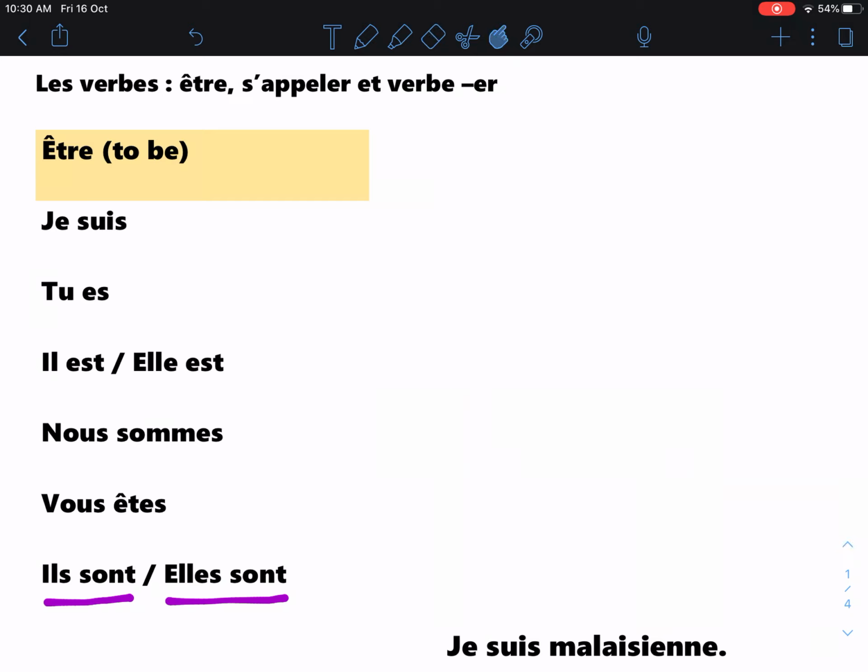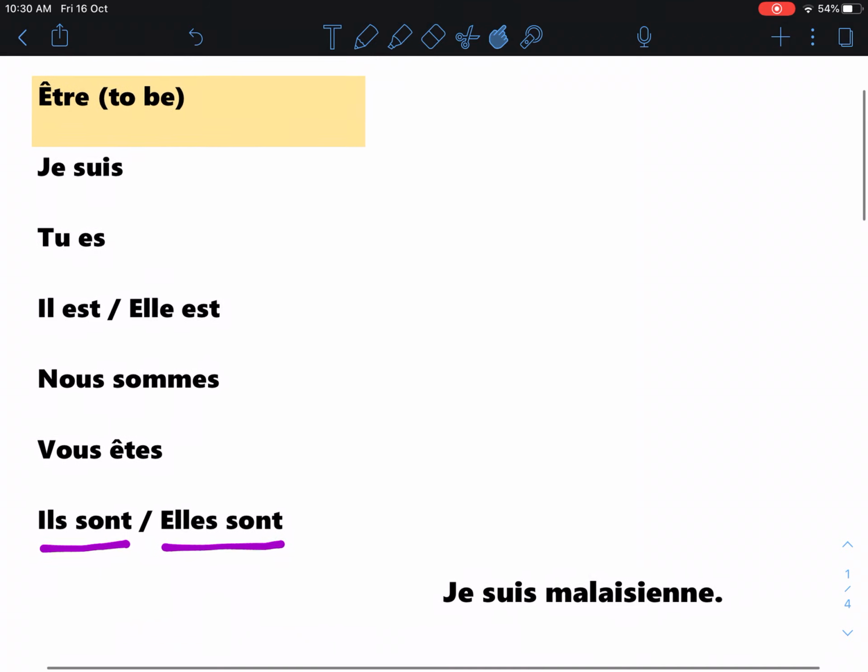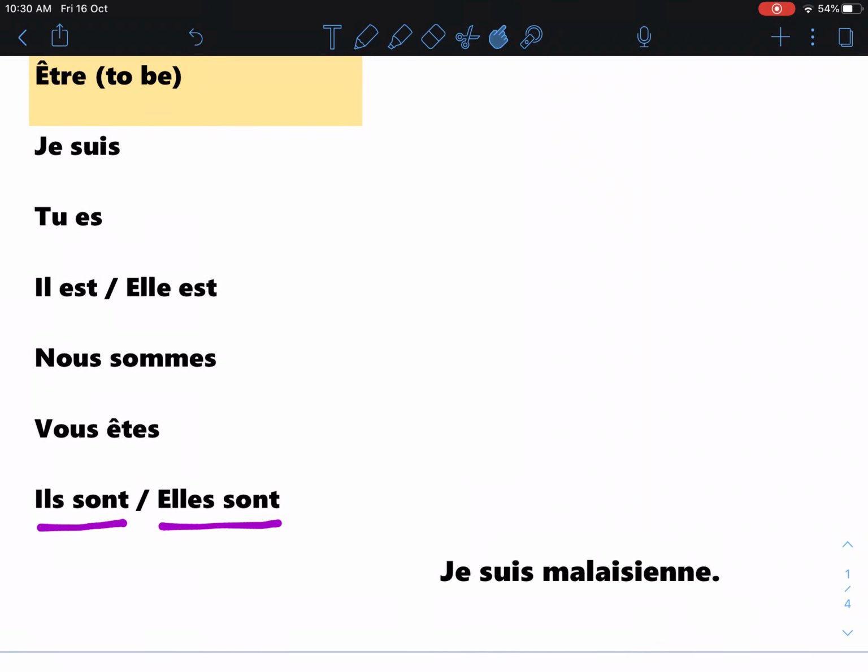Now let's look at the sentences which can be produced from the verb être. So you have here, je suis malaisienne. I am Malaysian. But please remember, nationality also has female and male forms. Here it is in the female form. If you are a girl, you use this. Je suis malaisienne. How about if you are a boy?